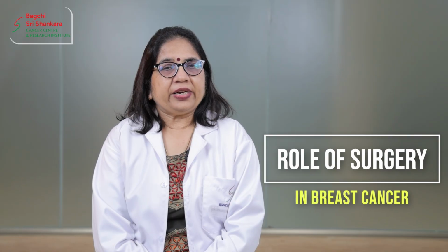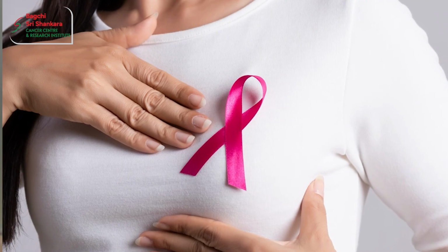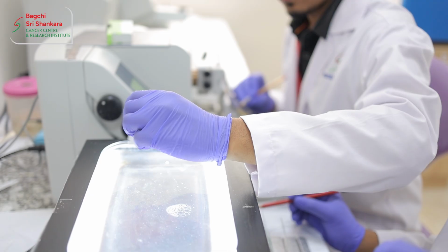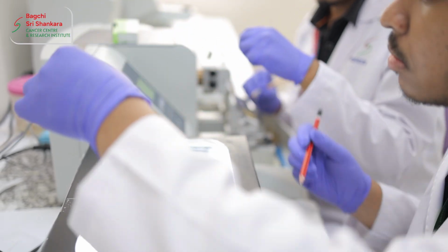Today I will be discussing the role of surgery in breast cancer. Breast cancer, as you know, is a disease which is curable if it is diagnosed early. So surgery has a role in diagnosing breast cancer because we first have to do a biopsy. Usually we are doing a needle biopsy, but sometimes we have to do a surgical biopsy. There also there is a role of surgery.